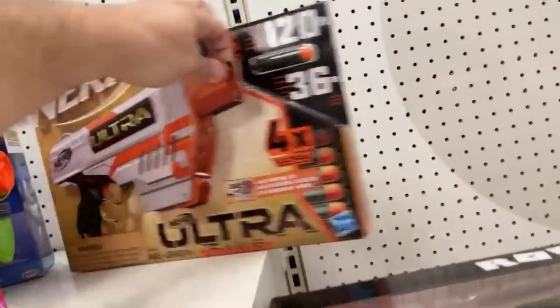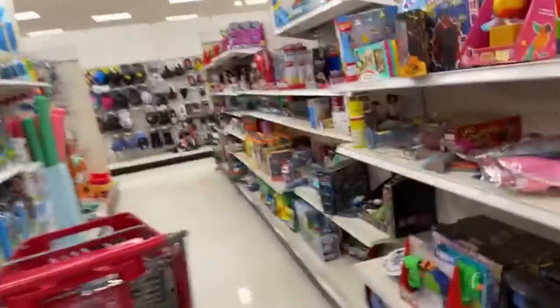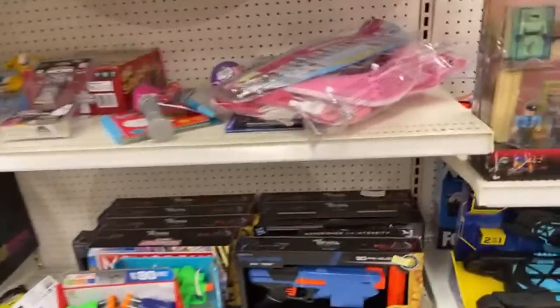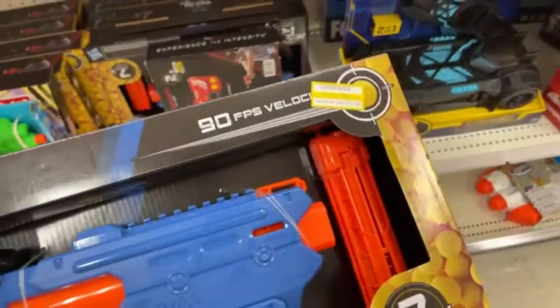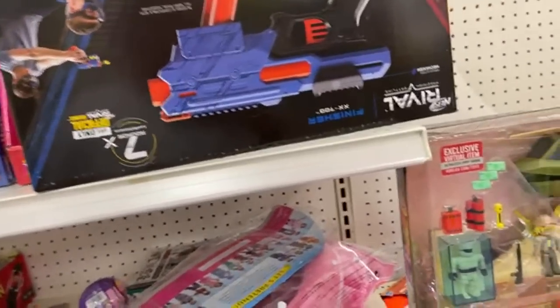What else we got here? We got this Nerf gun, but I know these were on clearance here. This one doesn't have a price. And honestly, I'm not trying to hike to a scanner. I mean, there's a scanner over there, but let me scan everything else first that actually has a sticker, and then I'll come back for it, because I'll put whatever I want to scan extra. $10.49. It's probably not worth it. Let me see.